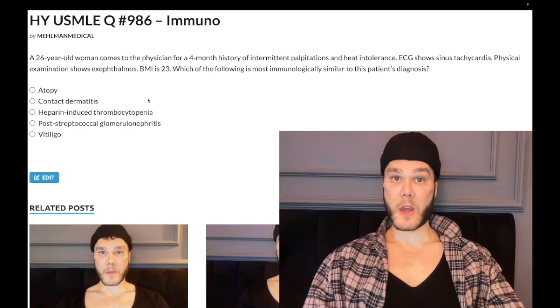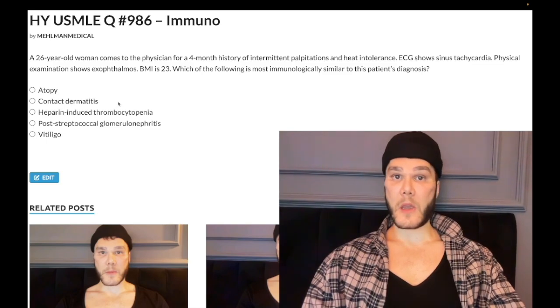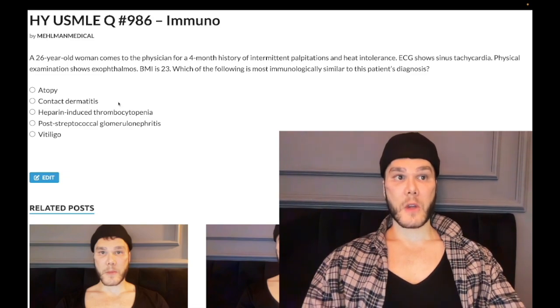Choice B, contact dermatitis, wrong answer. It's type 4 hypersensitivity, it's T-cell mediated. So highest yield for USMLE is going to be weeds, poison oak, ivy, sumac. They'll tell you the patient was hiking and has a linear row of vesicles. Very buzzy: linear row of vesicles for brushing up against weeds. Sunscreens are also type 4 hypersensitivity. They can say vesicles on the dorsums of the hands, arms, face.